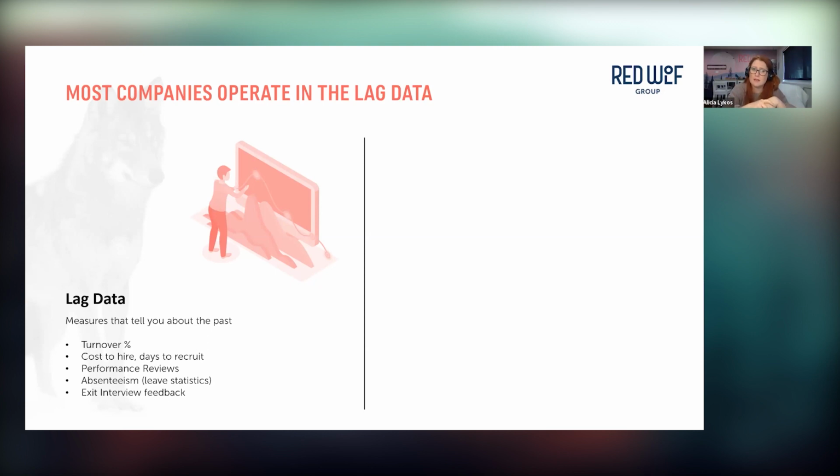Things like absenteeism and leave and sick statistics are really helpful to understand what's going on. Sometimes you might see your organisation peak in sick leave. That might cause some concern for you. So again, sort of lag data helping you to make a better decision.